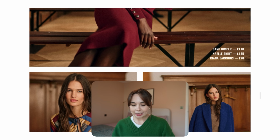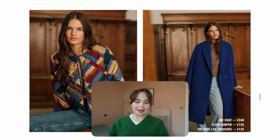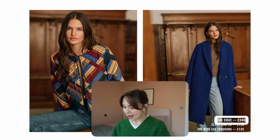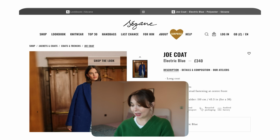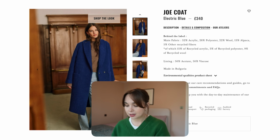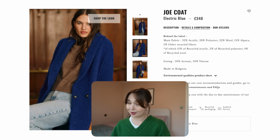This Pauline jacket is really not for me. I don't like patterns in this kind of colourway, this blue with yellow and red. I really don't like it, but each to their own. The Joe coat is a classic coat from Sézane. They've done this for years. Electric blue, I do like the colour. I don't like the composition of this at all. Acrylic, polyester, only 22% wool, 13% alpaca for £340. That will be a no from me, but if you like it, I do like the colour.